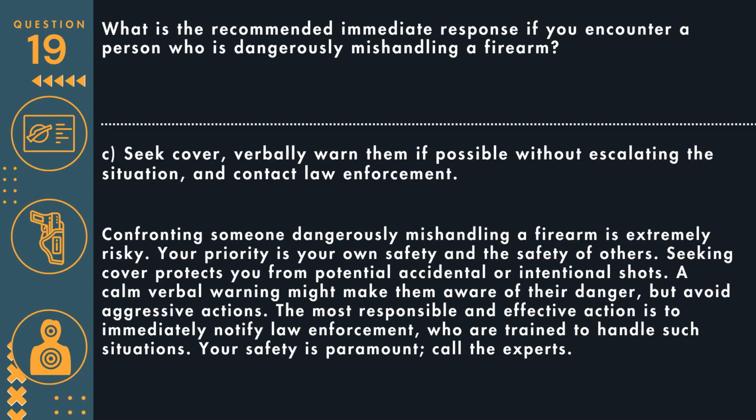Answer: C. Seek cover, verbally warn them if possible without escalating the situation, and contact law enforcement. Explanation: confronting someone dangerously mishandling a firearm is extremely risky. Your priority is your own safety and the safety of others. Seeking cover protects you from potential accidental or intentional shots. A calm verbal warning might make them aware of their danger, but avoid aggressive actions. The most responsible and effective action is to immediately notify law enforcement, who are trained to handle such situations. Your safety is paramount, call the experts.